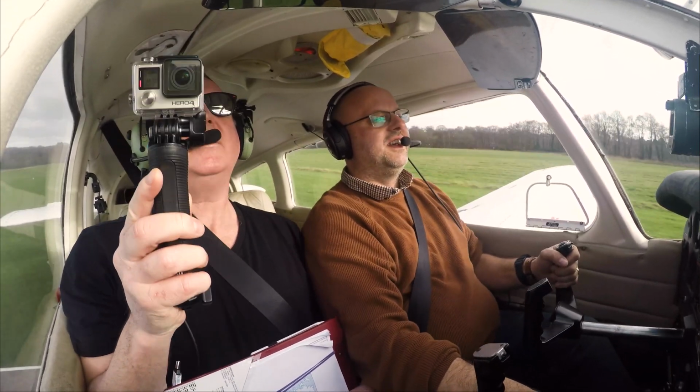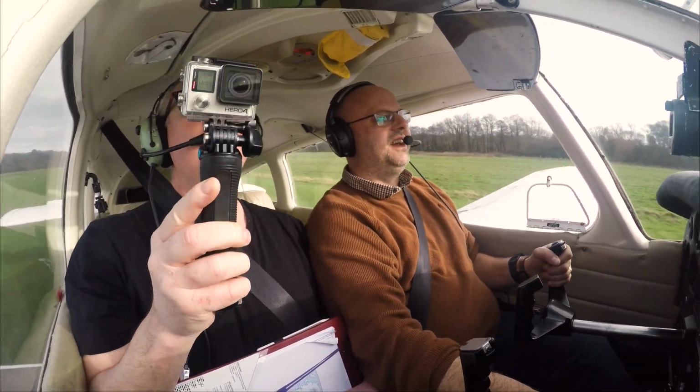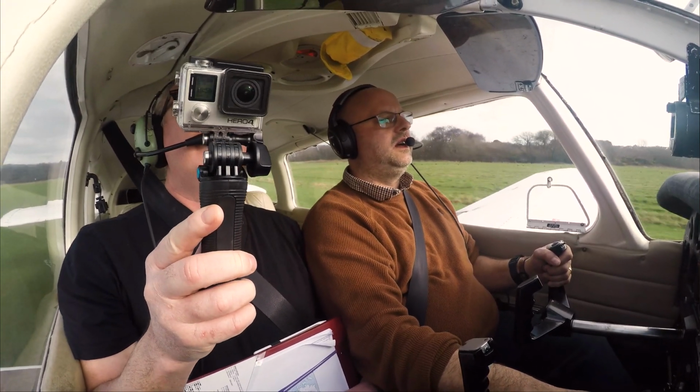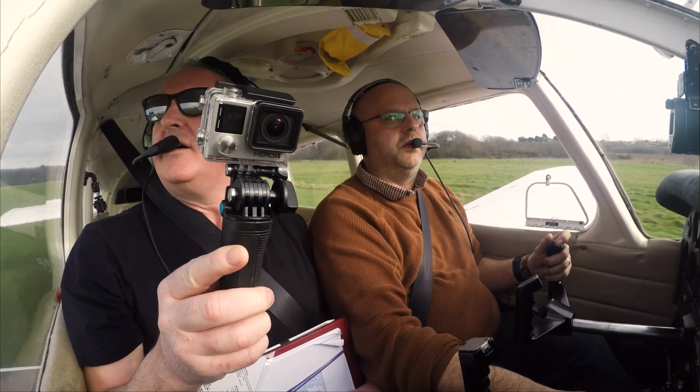Please don't die, please don't die. Get out of the way, birds. Get out of the way. Keep to the left of the centre line and then clear onto the AstroTurf just after the start left. Golf Sierra Delta will go.